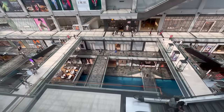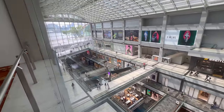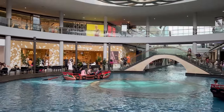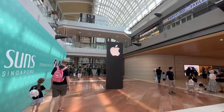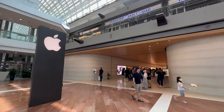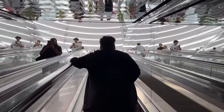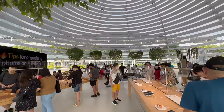We're now at the iconic Marina Bay Sands. Oh, like foreigners? Yeah, for foreigners. So, but he has stopped since.